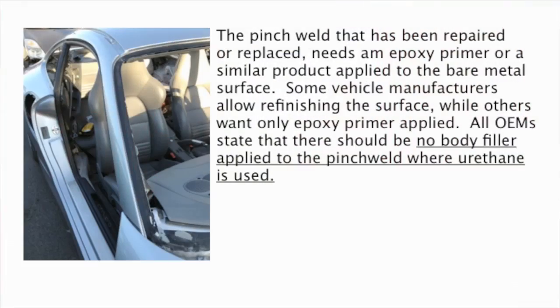Pinch welds. Very important. Some manufacturers tell you that you can use OE paint over that little black strip there, the pinch weld, or some manufacturers say we want epoxy primer. The most important part is the body filler. No body filler on a pinch weld for glass. What it will do is weaken the weld, the adhesive will not stick to it, and that glass will come right out.